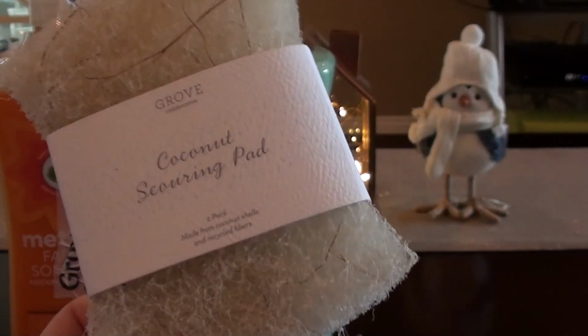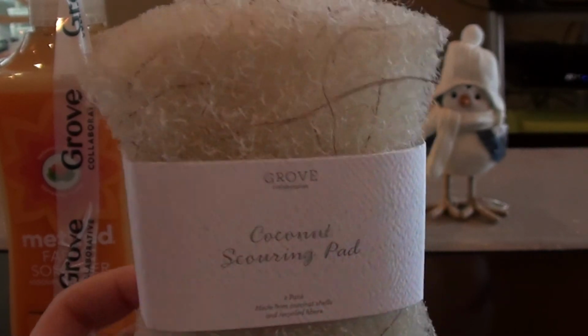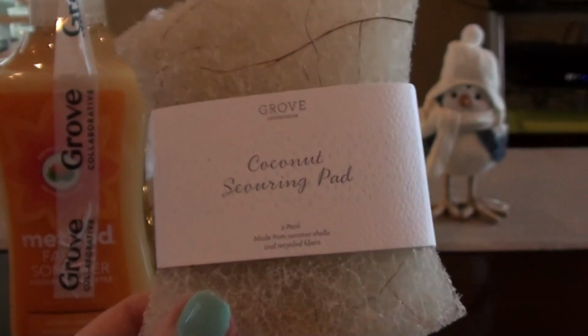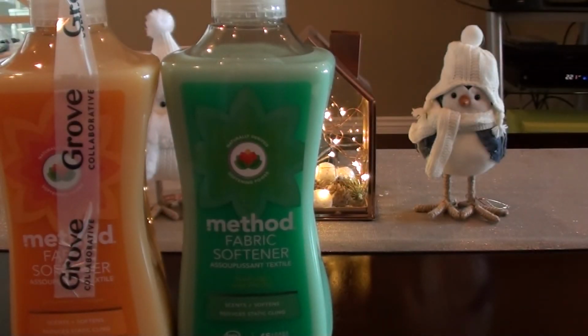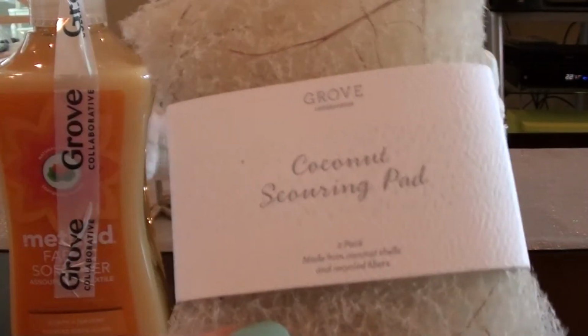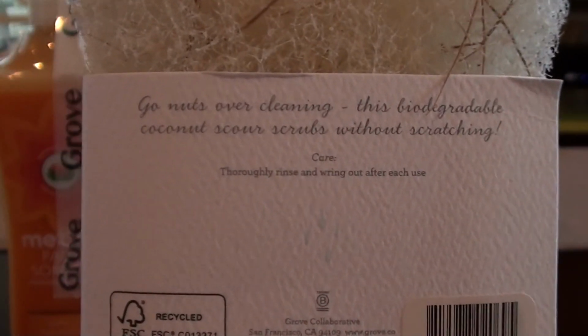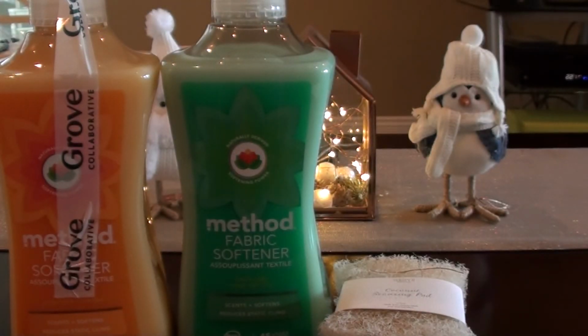She's awesome. She was talking about these in her last Grove order, and they're the coconut scouring pads. So I thought I'd try them. They look really strange. Like, what is that in there? But I'm guessing, oh, they're made from coconut shells and recycled fibers. Interesting. So I'm going to try these out because she raved about these. She said she really liked these, so I'm going to try them and see how they work.